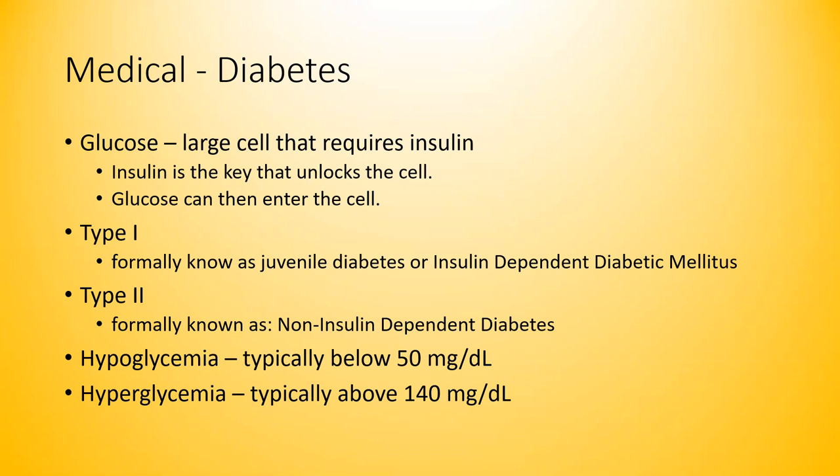Hypoglycemia is low blood sugar, typically below 50 milligrams per deciliter. Depends on your service protocols. Hyperglycemia is typically above 140 milligrams per deciliter. A good number to go off of is 100. 120 over 80 is like the magic blood pressure. Well, think of blood sugars the same thing. 120 high, 80 low. That's average for a non-diabetic.